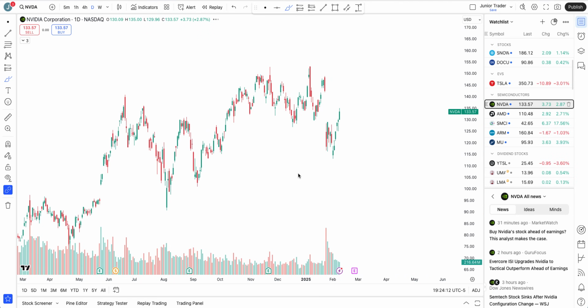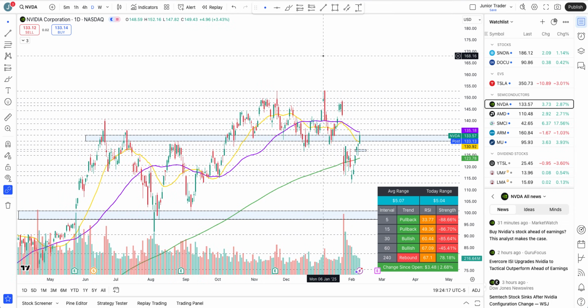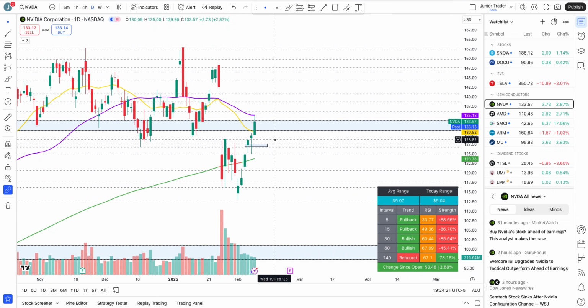Let's move on. So Nvidia. Well, Nvidia is bullish in the structure as I showed you in the morning as well. So far, so fine. We are bullish. $132 is where we are finally at that area of the weekly resistance that we are testing. But the way we are testing it, very strong.